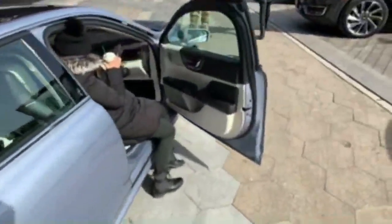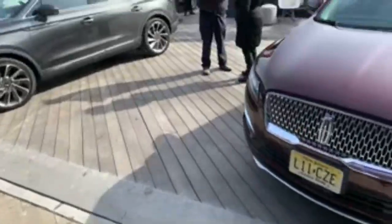This had everything. This had the rear sunshade. This had the side shades and everything. This is really nice. But the roof is too low.